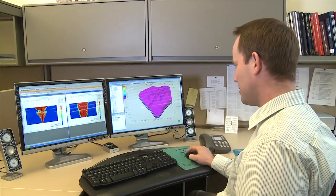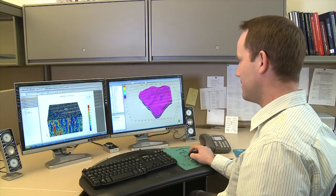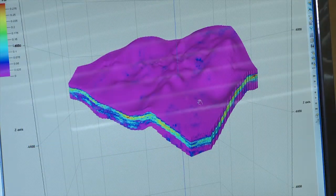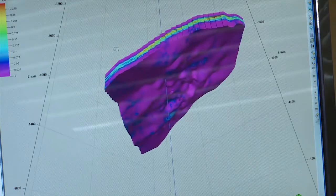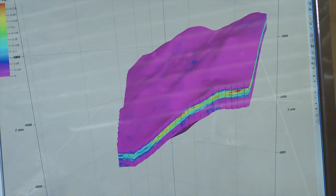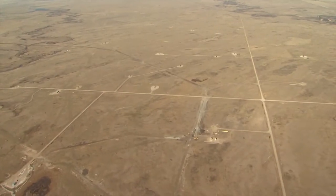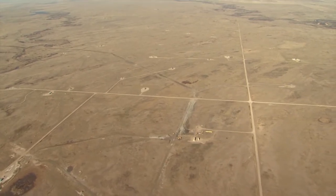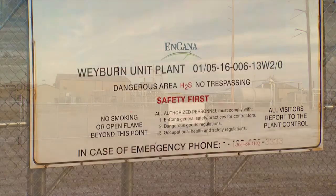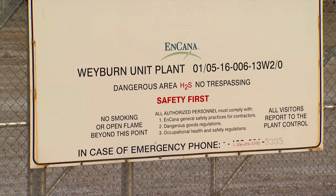Scientists and engineers are modeling the behavior of CO2 in underground reservoirs. In the Williston Basin, enhanced oil recovery is already teaching us more about monitoring for CO2 sequestration. Shortly after Encana began its CO2 EOR operation, the Weyburn oil field became the site for an international study on every step of geologic sequestration.